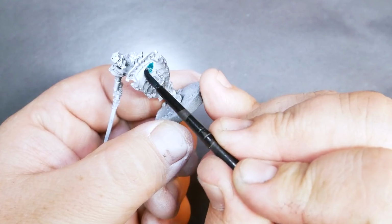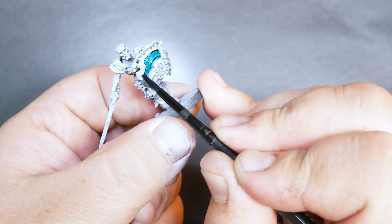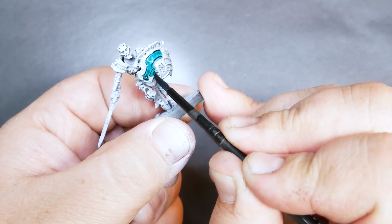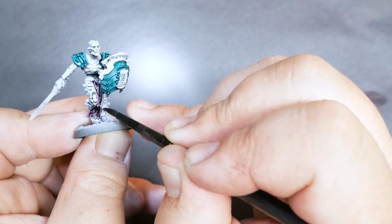Luckily, these models are relatively easy to paint in a pretty short amount of time, and we can use things like contrast paint for maximum effect and speed. I'll start by laying down a combination of colors into different parts of the model. First, teal on all of the armor panels, followed by a light purple for the accents and cloth. Then I'll swap that for the next model just to see which one I like better.